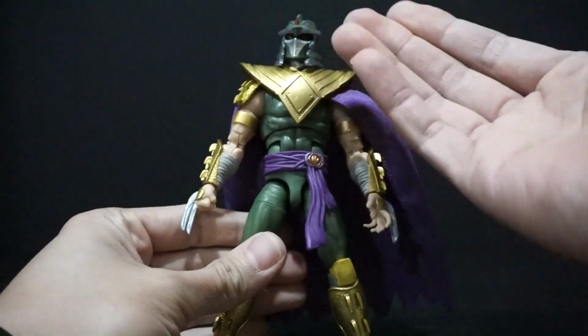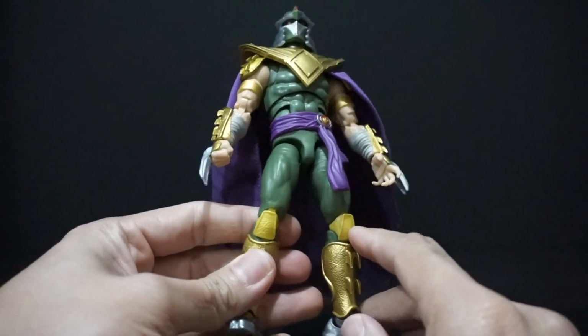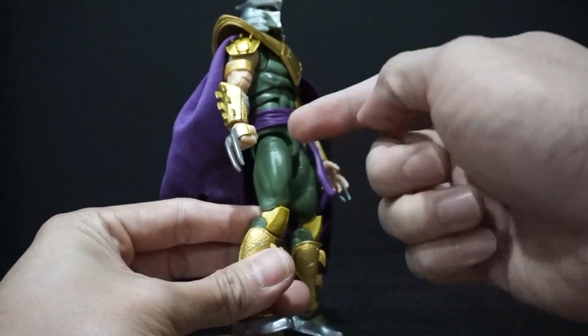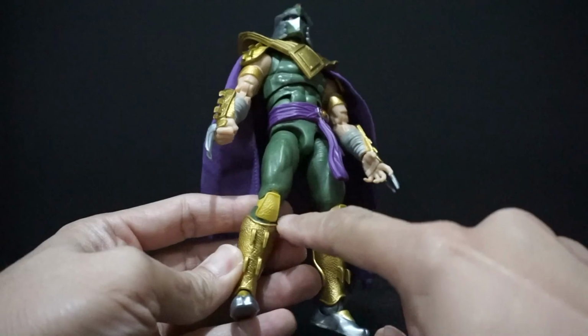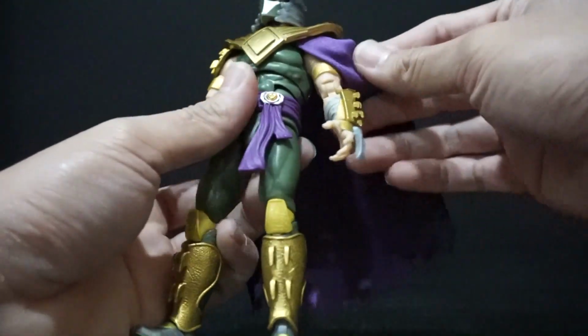They used a really nice gold right here on the shield and the rest, except for right here too. His knee pads are just cast in that typical yellowish gold plastic that they use, instead of just casting the rest of it in green plastic. They just cast it in that ugly yellow gold. So they didn't paint the knee pads either. So I don't get it.